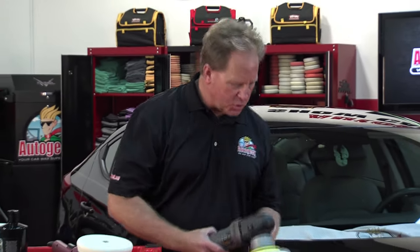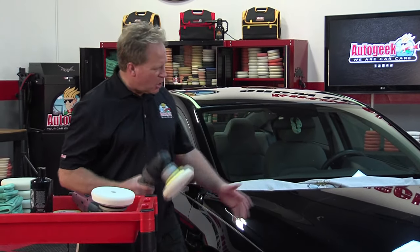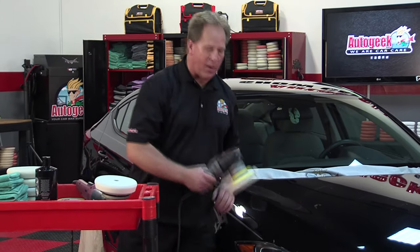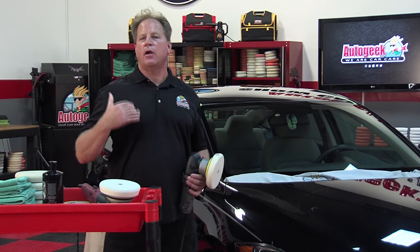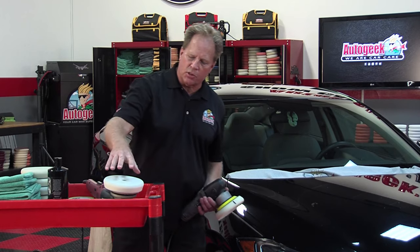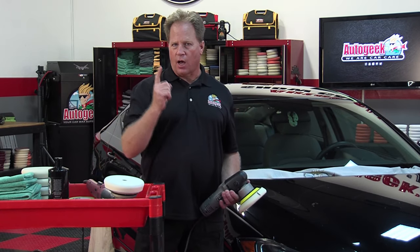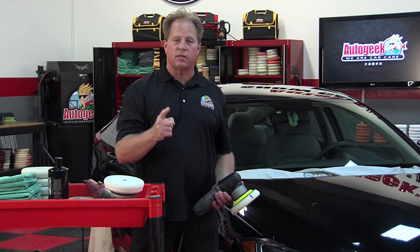Now these are great for newbies, for someone that's brand new, because if you push too hard on it, the pad will just quit rotating, you can't do no damage. The problem is, when you start buffing into curves and stuff like that, the pad will stop rotating, now you're not doing anything. You're wasting your time. That's why I'm such a big proponent of the gear-driven tools, because when you pull that trigger, that pad is gonna oscillate and rotate and nothing's gonna stop it.